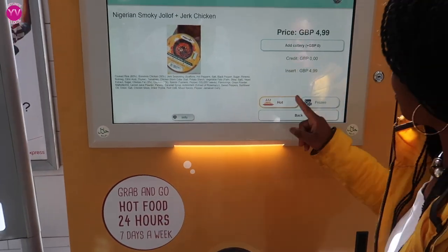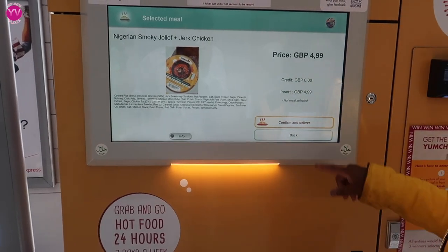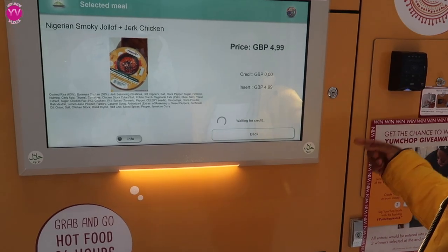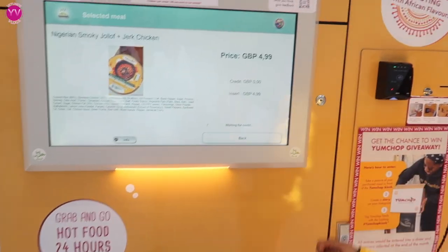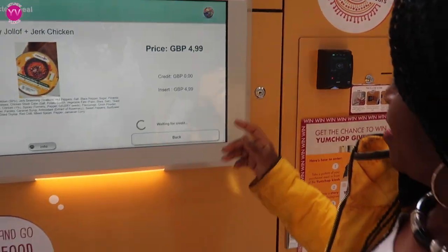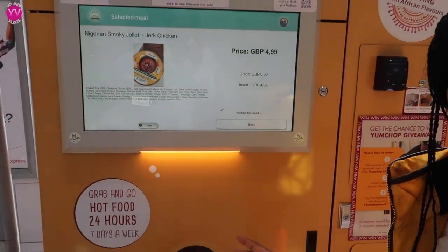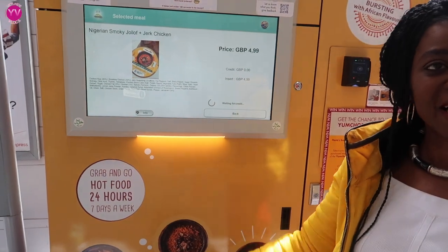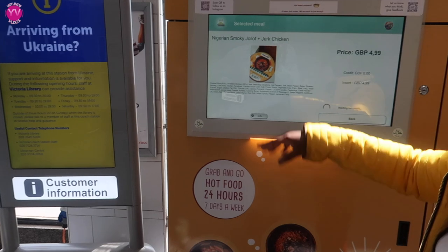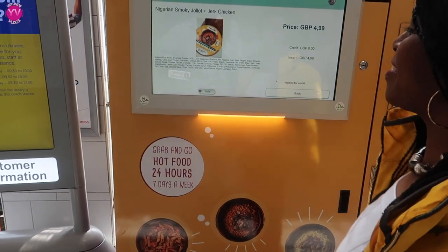So if you select hot, then it will tell you to confirm. When you click confirm, this will light up in terms of your card. Wow. Place your card on there, bing. You order your meal, and then it starts to warm up. Brilliant. How long does it take? About 2 to 3 minutes max. That's fantastic. It will be timing down, you'll see it counting down, and it will tell you your food has been warmed, it's been heated. Coming out, so that is so cool.